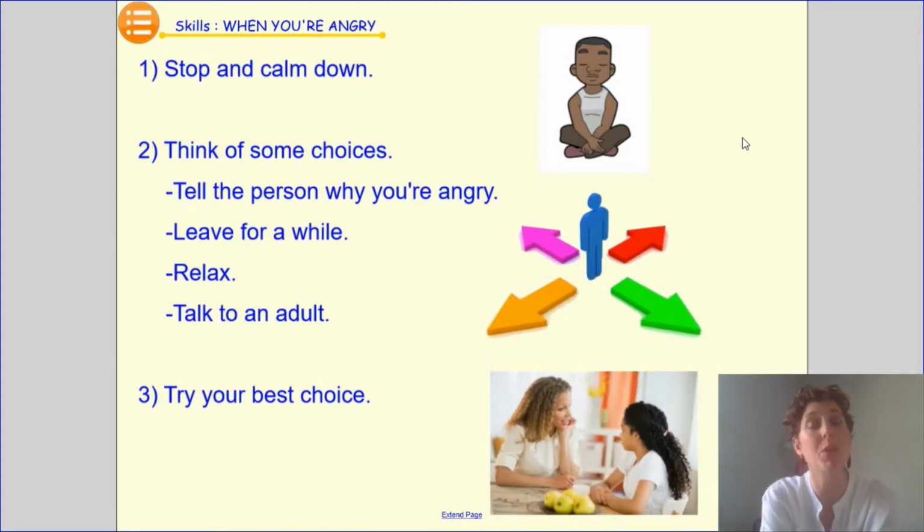The second thing we want to do is think of some choices. Sometimes it's helpful to tell the person why you're angry. If you're angry at someone, sometimes it's helpful to tell them why you're angry. You can leave for a while. You can do something that is relaxing to you, something that helps you to feel calm, or you can talk to an adult. Those are some good choices. Once you've thought of all the choices, think of the one that's the best. What's the best choice? And do that one, okay?